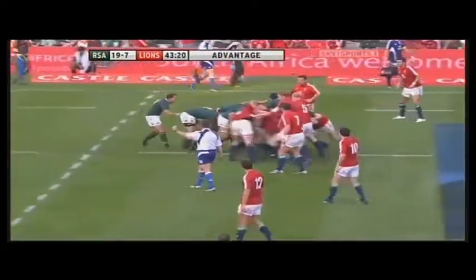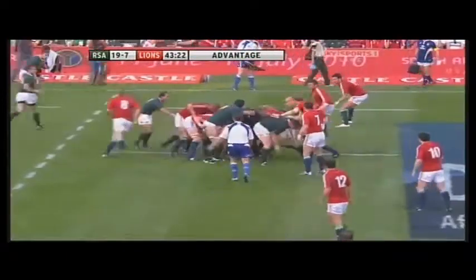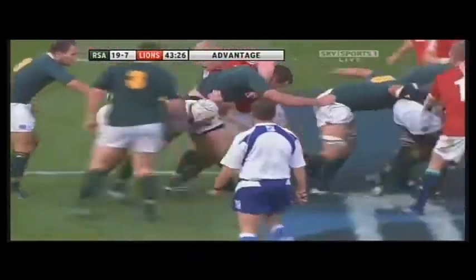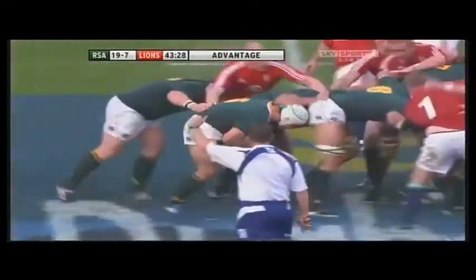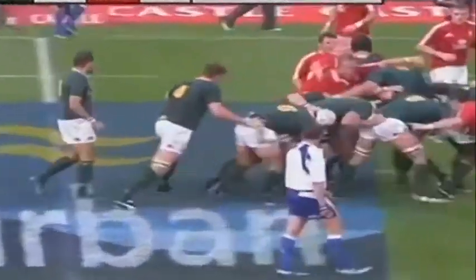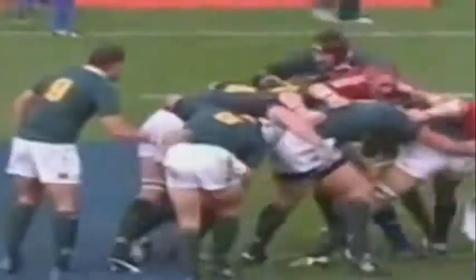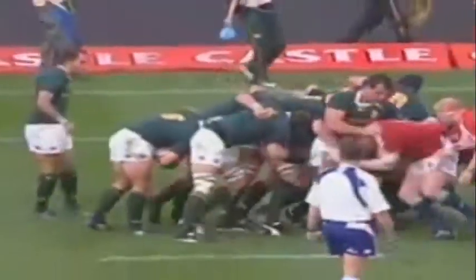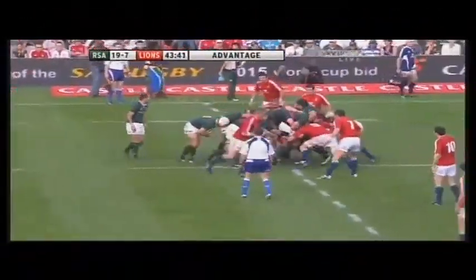Never seen in the loose here because the rolling maul is back. And South Africa are rolling it well. He's got to stay attached though, Rousseau. And he does. That's a fantastic technical piece of forward play. And the referee's happy to give a penalty, but not until South Africa have stopped. And they're not going to stop, it seems.